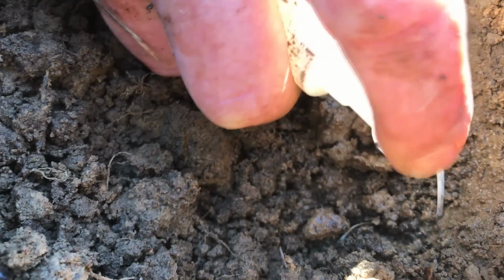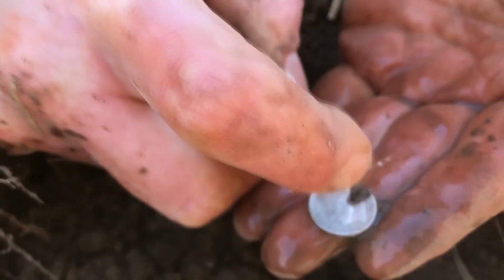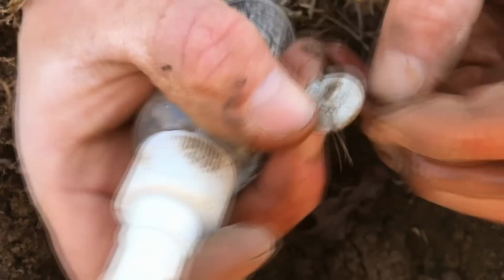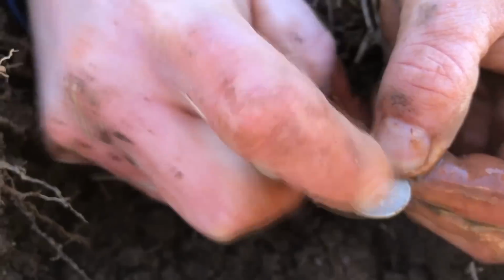Looks like Mr. Roosevelt, 1950. Oh yeah, it's a Rosie. Dang, I'm out $5. 1950. Silver and whole. We'll take that.